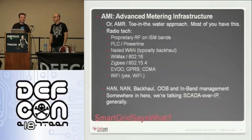Yeah, and as far as the technologies in use, you're going to see a lot of proprietary RF, usually on the ISM band, which stands for industrial, scientific, and medical, the same band where you'll see a lot of other traffic like this. That's the 900 megahertz band.